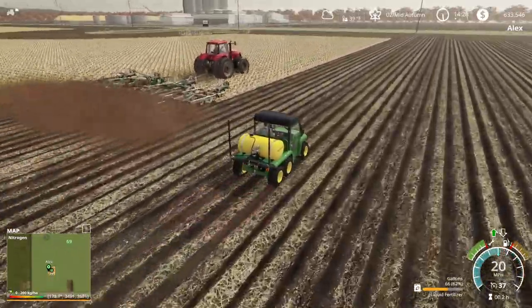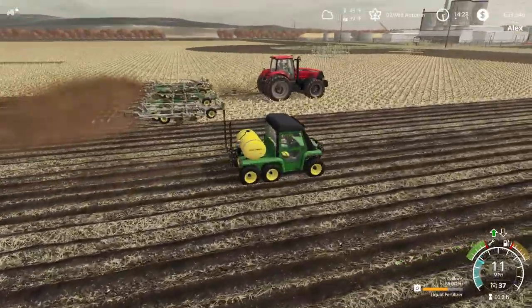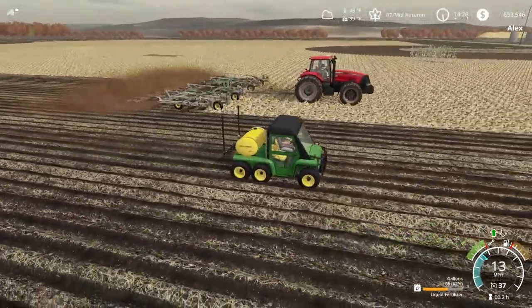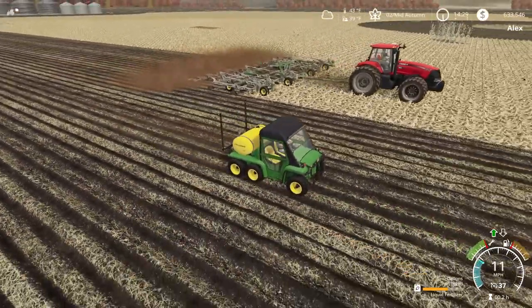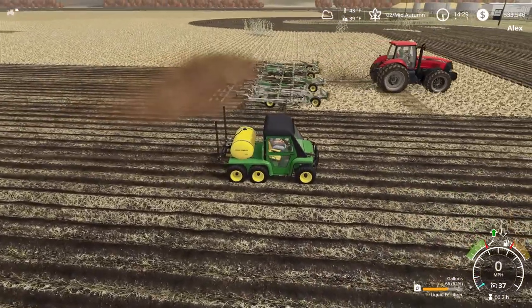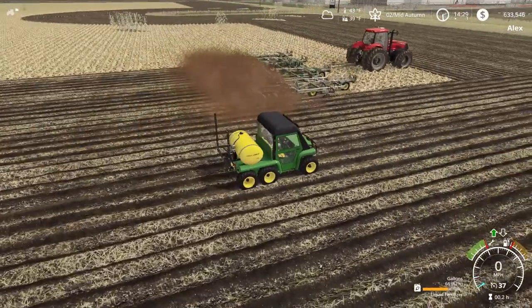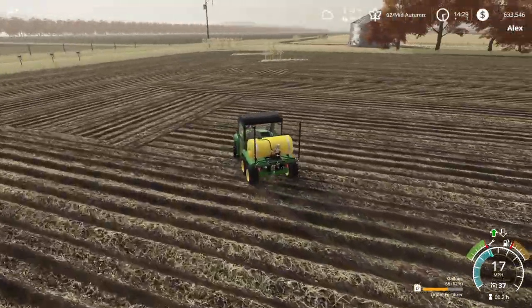Getting field 69 dug up. Pretty good tractor. Price-wise, it was definitely a good purchase, and we'll be able to plant with it. So more use than just one thing. So that's kind of why we went with that tractor over anything else.